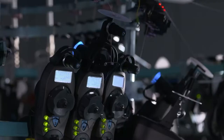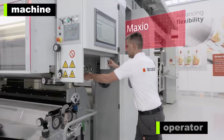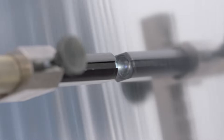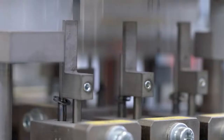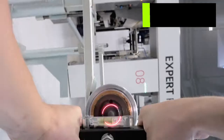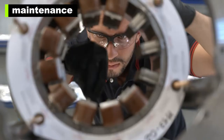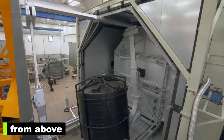To obtain these results, it is advisable to film the machine and the operator with sequence shots that leave customers with no doubts. Who can think that what is shown is not real? Shots taken from inside the machines help a lot. Or subjective images taken from the operator's point of view, which are very interesting for maintenance operations. Or images from above, especially when the machine is running.